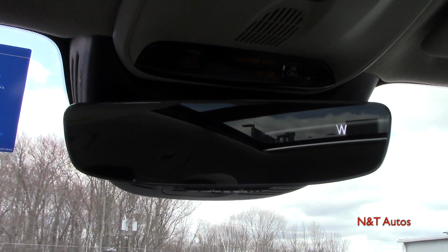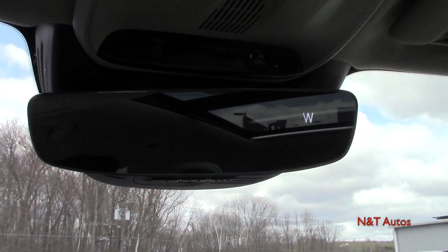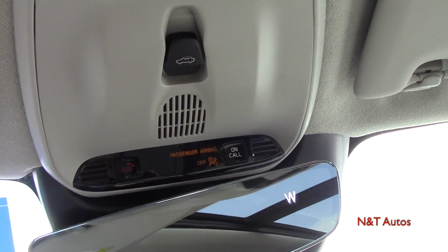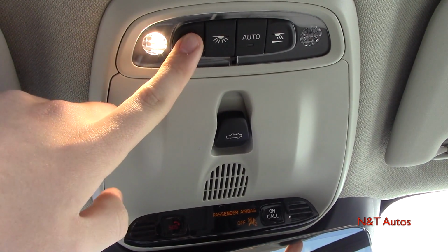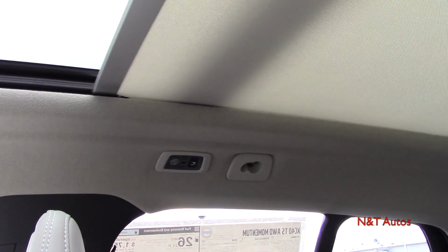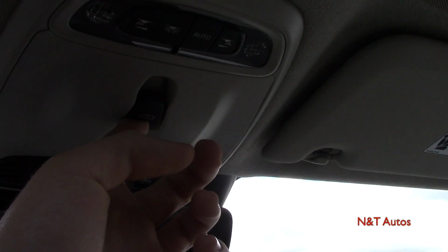Taking a look up here, we have a frameless mirror with a compass, and you have your 3-door garage door home links at the bottom. You have some SOS and safety controls there. We have all of our lighting controls up there. We also have our panoramic sunroof controls. So, we have a shade that blocks pretty much all the light. And you can stop it wherever you please, and this button actually controls both the sunroof and the shade.